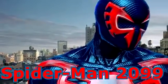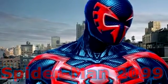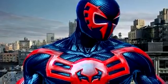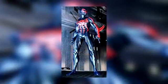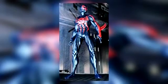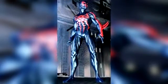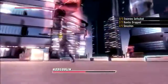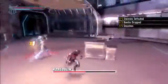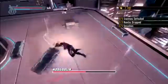Number 3 on my list is the Spider-Man 2099 suit. Having a suit that resembles the 2099 suit in the MCU would be freaking awesome. Seeing the skull symbol on screen would be pretty cool. I know that the 2099 suit belongs to Miguel O'Hara and that his time takes place in, well, 2099, but I can think of a few ways to have this suit be implemented into the MCU.